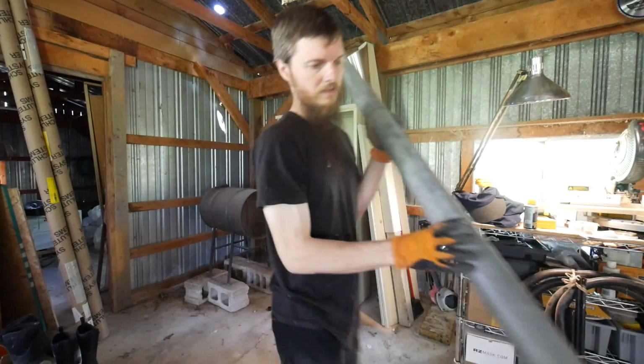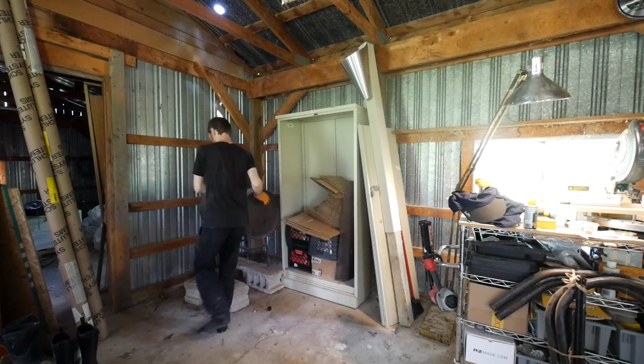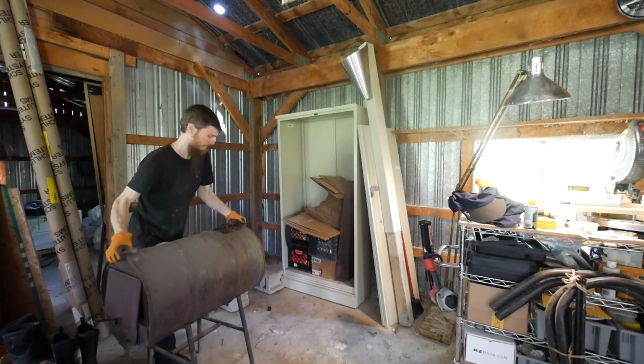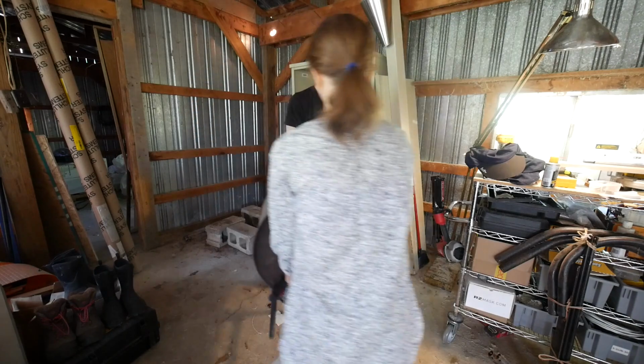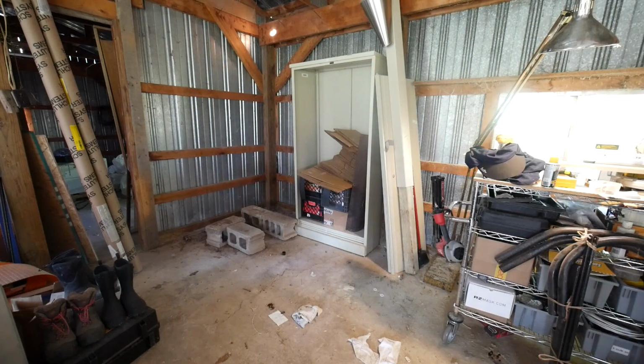Chimney. Where are we going with it? South.